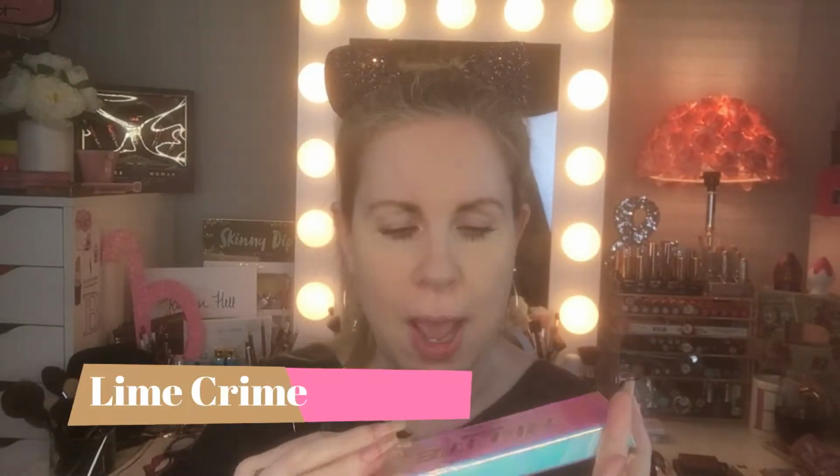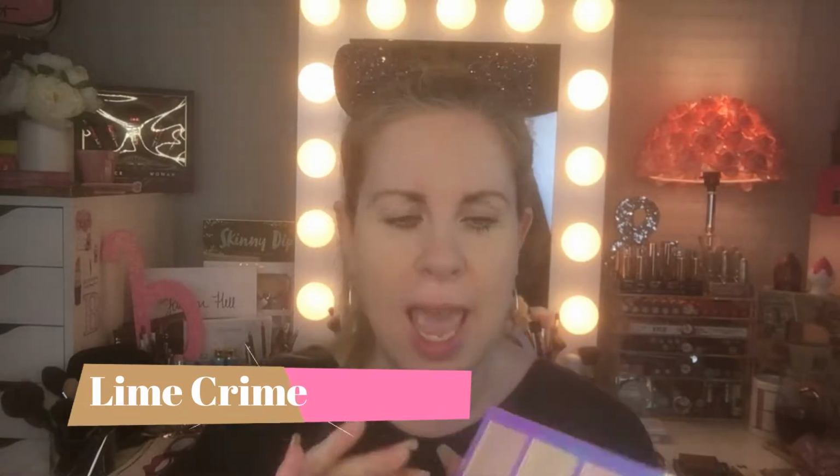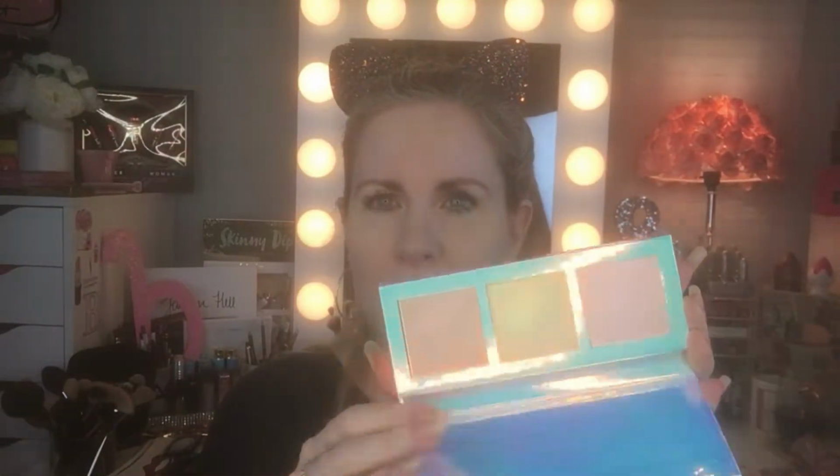This is the brand new Lime Crime Highlight Opals, and I don't know if you guys have the Becca Opal highlighter, but the Opal is one of my favorite ones from Becca. And so when I saw the Opals, I was like, is this going to be the same? And it sure does look like it, because look at these. Woo! They just look gorgeous.